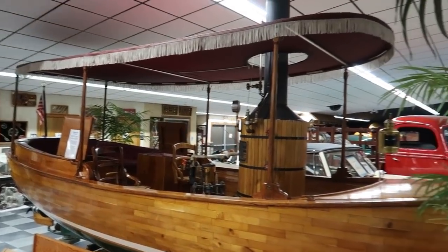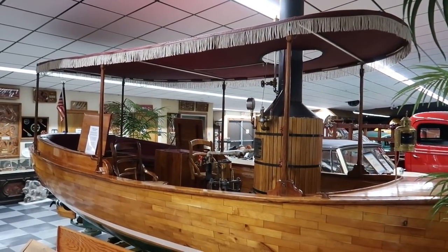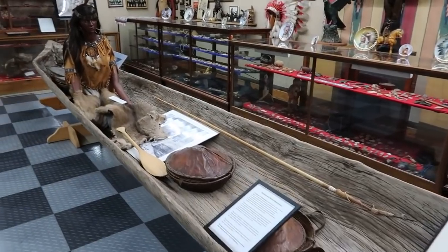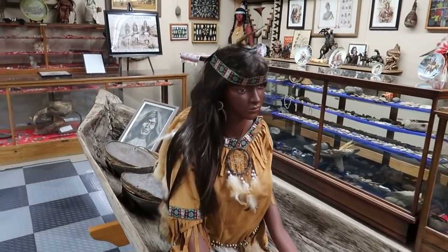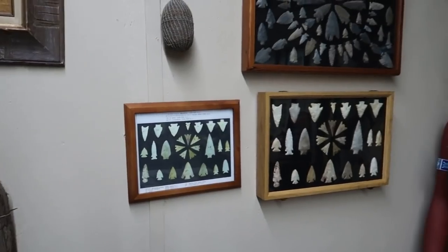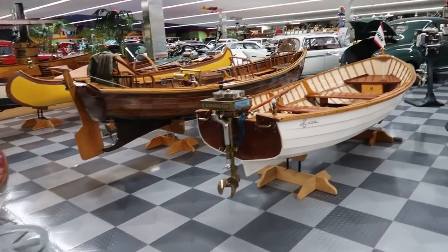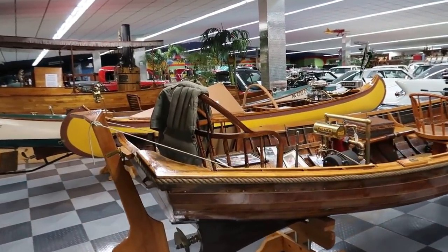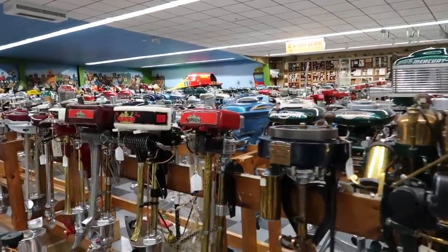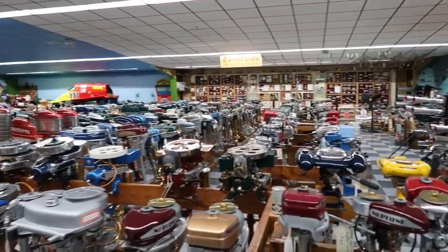Love this boat right here. It's, like I said, called an African Queen style boat. Reminds me of the boats used in Disney's Jungle Cruise. The Native American section here, we see this large hand-carved canoe. It's a really cool collection of old boats. Really neat. A massive collection of boat motors, and I mean, look at that. That's a lot of boat motors.